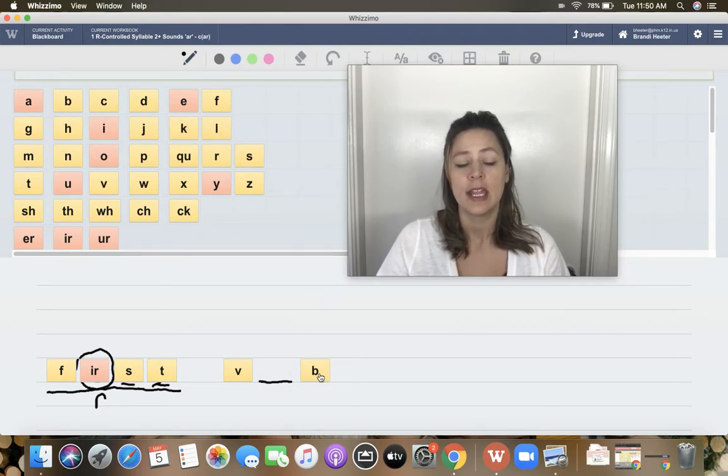Very good. Now we're going to go ahead and drag and drop our spelling option procedure to see which one looks correct. Does that make the word verb? It does not. Does this make the word verb? It does not. Our final option is ER. Does this make the word verb? It does. So you can go ahead and start marking this word up by circling that R-controlled vowel, underlining the entire word, and marking it with an R for R-controlled.